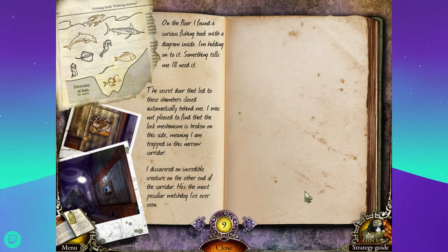Fishing book, fishing season, diversity of fish by depth. That's the big fish logo. On the floor, I found a curious fishing book with a diagram inside. I'm holding on to it. Something tells me I'll need it.